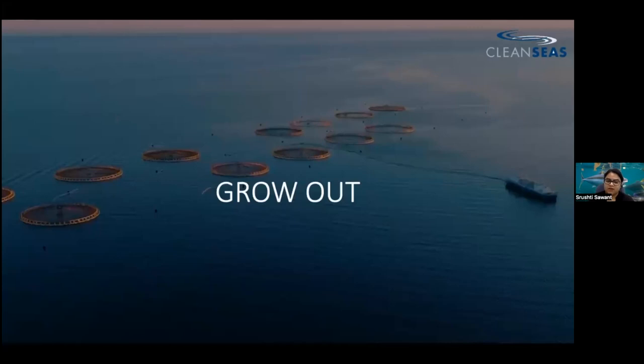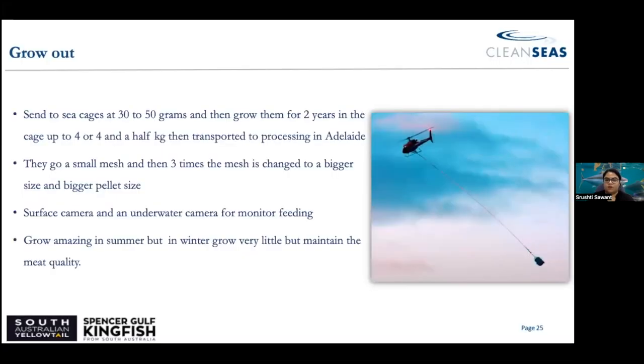The grow out sector: we send them at 30 to 50 grams from the nursery to the cages. They either go by helicopter, in bins. The helicopter just comes here, drops the bin, we fill them up with fish, it takes it up and drops it down directly into the cage. That is only possible if the grow out facility is at the same site as Arno Bay, where the hatchery is.